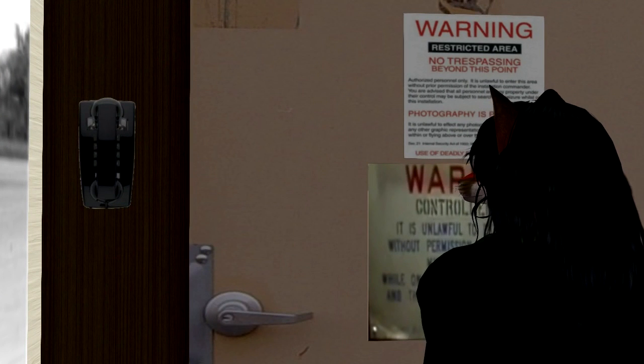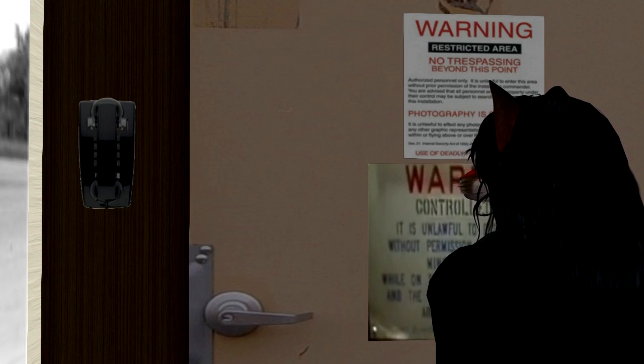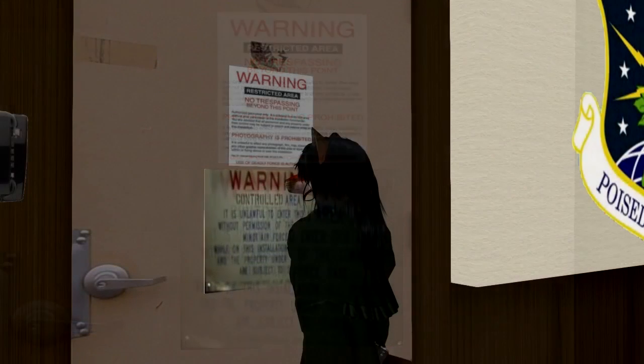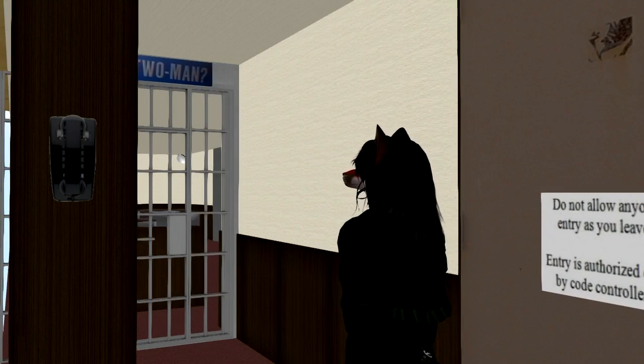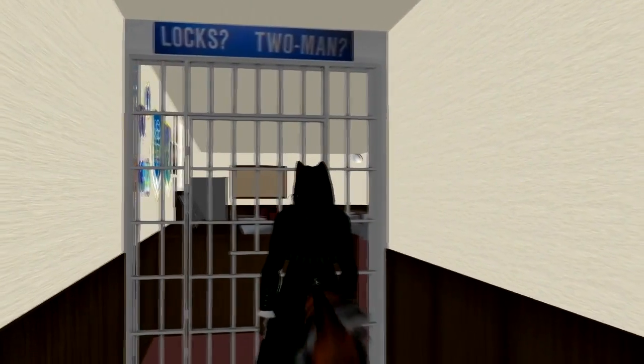And then I would be asked if I was under any duress. Are you secure and under no duress? And I would respond with, yes, I'm secure and under no duress. As you can see, we have the warning signs. Use of deadly force is authorized beyond this point, and you are subject to search. So essentially, it's like going through an airport security gate, only much more highly classified. So we open the door, or the door is unlocked for us from the inside, and it opens. Okay, and then we enter, and the door is immediately shut behind us.